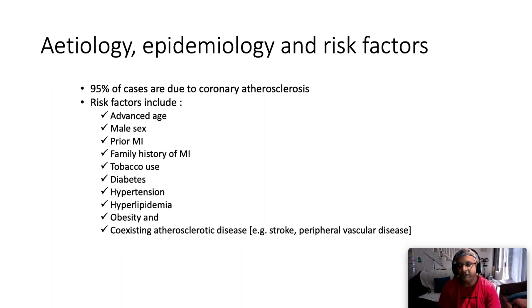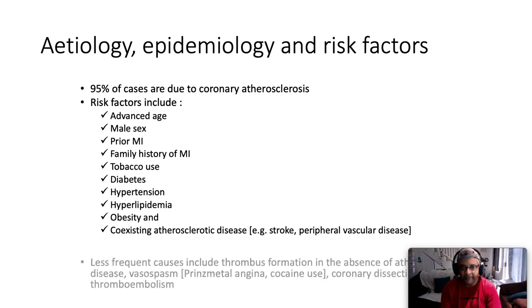Risk factors, I'm sure all of us are familiar with these, include advanced age, male sex, prior history of myocardial infarct, family history of myocardial infarct in first degree relatives, tobacco use, diabetes mellitus, hypertension, hyperlipidemia, obesity, and concomitant atherosclerotic disease elsewhere. Like if you've got peripheral vascular disease, carotid vessel disease, if you've got a stroke.